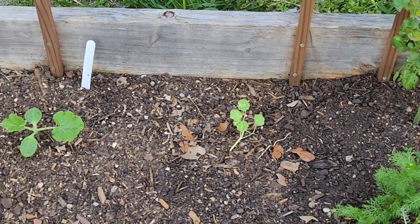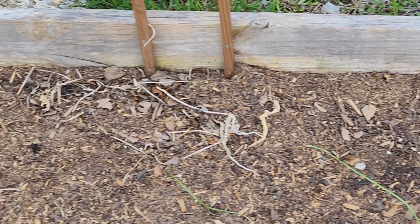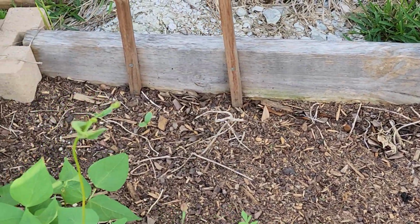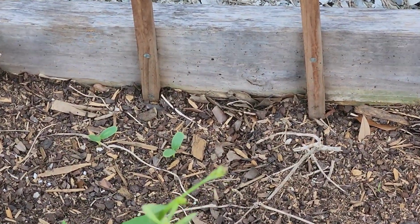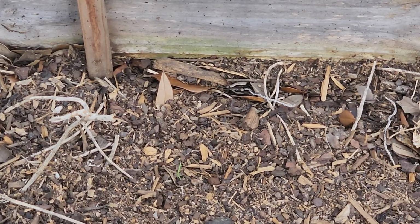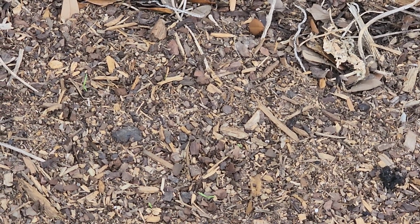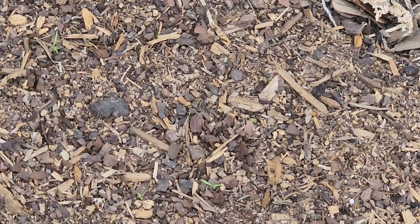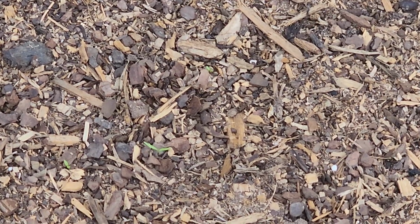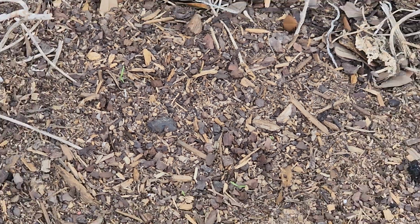We're happy about that. I've got the delicata squash over here, still alive. And then back here, I planted Armenian cucumber seeds. Those have both sprouted. We're gonna leave them both here for now. And then next to it, I don't know if you guys can see, but if you look really closely, I have some of my little carrot seeds did sprout.